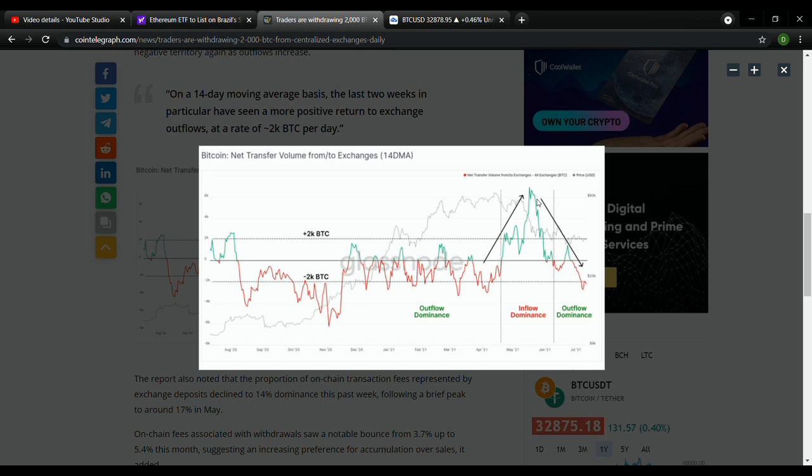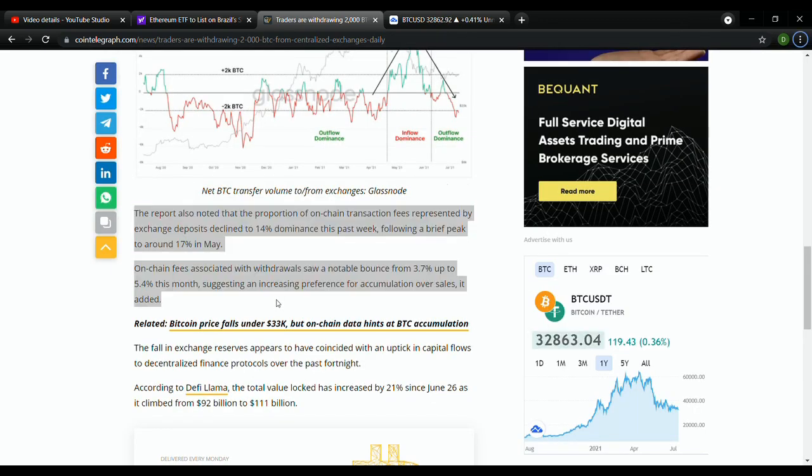And then the inflows shot straight back down, and around the beginning of June it was an average of 0, so not many people were buying, not many people were selling. It hovered around that area for a while, and we have now shot down from the 0 line down to the negative 2K line. So this could be a sign that traders have switched their sentiment on the market and are now looking to accumulate. Again, very bullish.